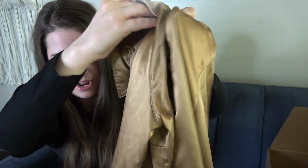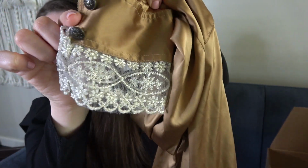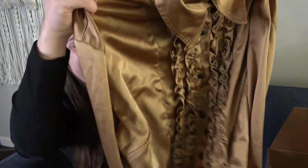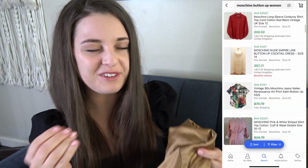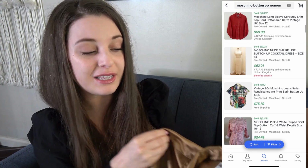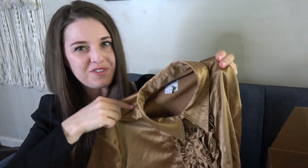I just thought that was such a cute little detail. Again, I have looked this over. I'm not seeing any flaws. I'm not seeing any on camera. And look at the sleeves, y'all. They have lace on the sleeves. I just love this piece. Because I like it, I am going to mark this up. Some of these like button-up blouses, they weren't going for as much as I would have priced this one for. I really want to get at least 100 for this piece. Let me know if you think that's a little out there. Do you think that's too high? I just think this is a really fun piece.